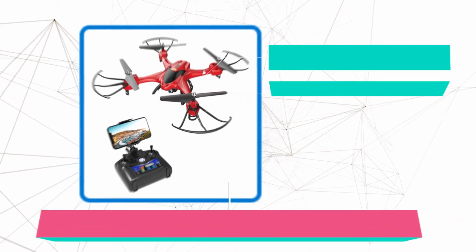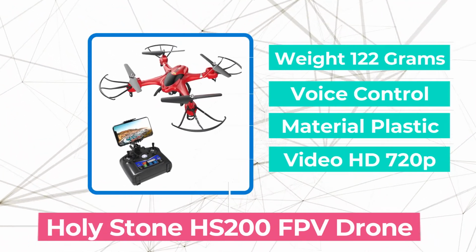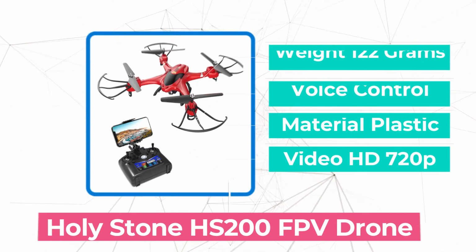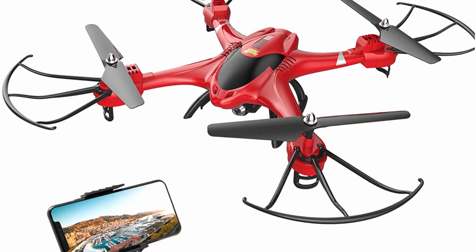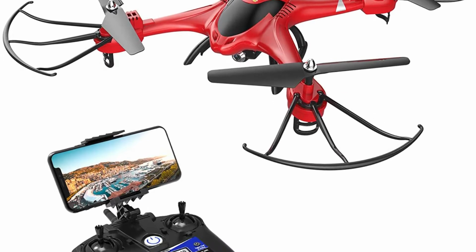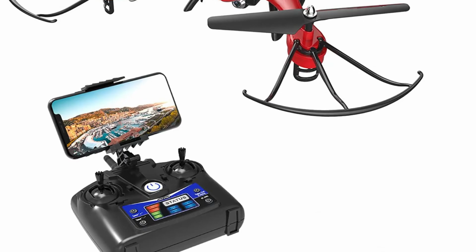At number 4 is the Holystone HS200 FPV drone. Holystone cornered in on the mini drone market and did it with flair. With their wide range of inexpensive, intricate copters, you'll be able to fly on a budget. Their HS200 FPV model is perhaps one of the best yet. With a built-in dock on the controller, you'll be able to snap your smartphone right in and view live video of your Holystone in flight.